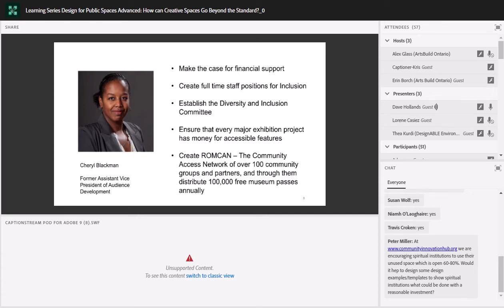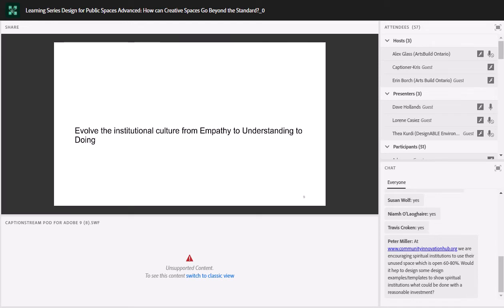Listed here are highlights of that work. Cheryl helped make the case for financial support, created two full-time staff positions for inclusion work, and set up and ran an accessibility advisory committee of people with a wide range of abilities and life experiences. She ensured that budget money for accessible features was built into every major exhibition at the ROM. And she set the museum on a path that created the ROM Community Access Network, which has grown to over 100 partnerships with external groups and organizations, and through whom we give out 100,000 free passes each year. As exclusion takes many forms, this program works to ensure financial means do not stand in the way of a visit to the museum.